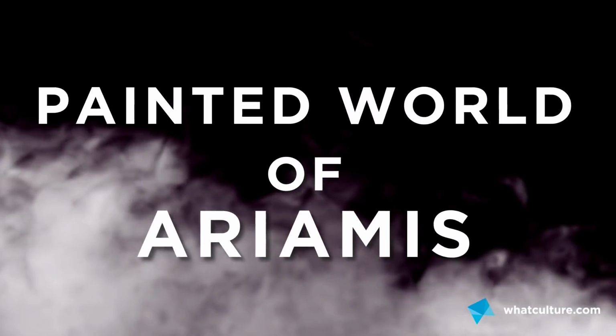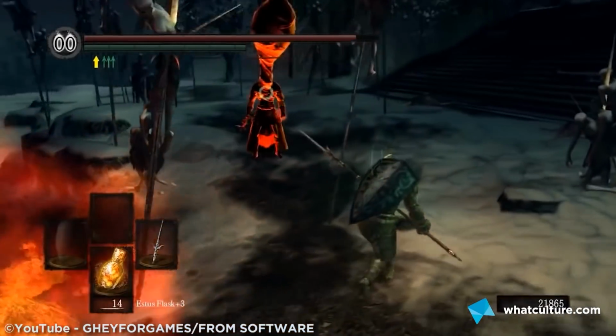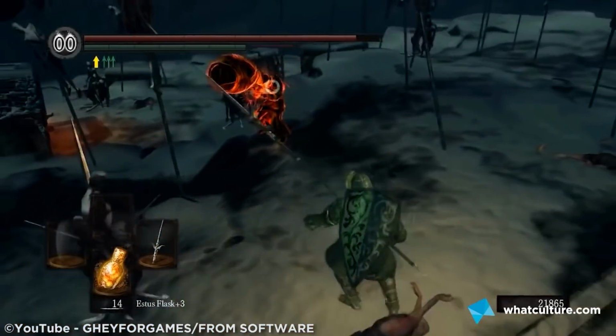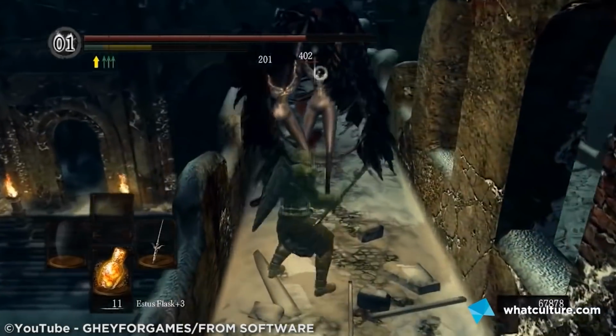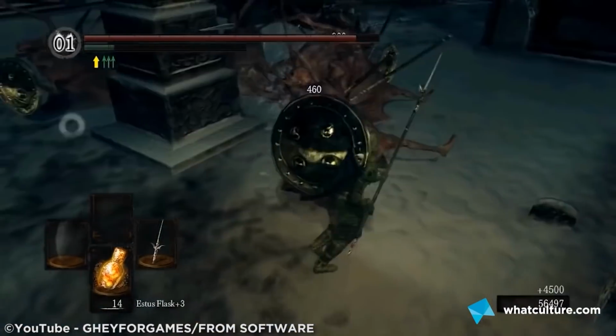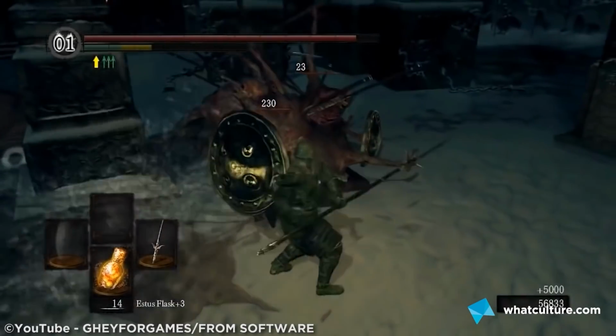Number 8. The Painted World of Ariamis. In true old-school tradition, the Dark Souls games are filled with expansive secret levels. One of the best is the Painted World of Ariamis, a level that can only be accessed in what sounds like me courting your mother by using an obscure item on an unexpected entrance.